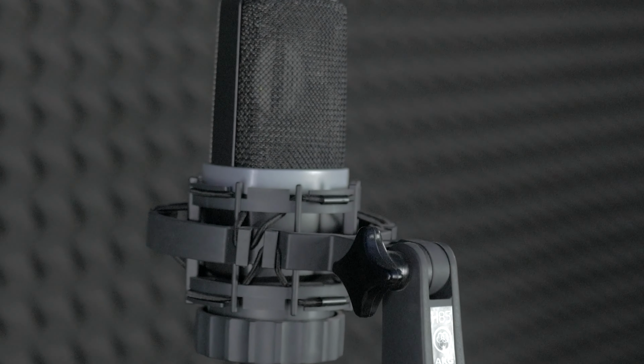The second thing that it does is it helps with sibilance. Being slightly off axis from your microphone is gonna help with those sharp S's and T's, that sounds in your voice will be a little bit neutralized, making your voice a little bit more pleasant to listen to.